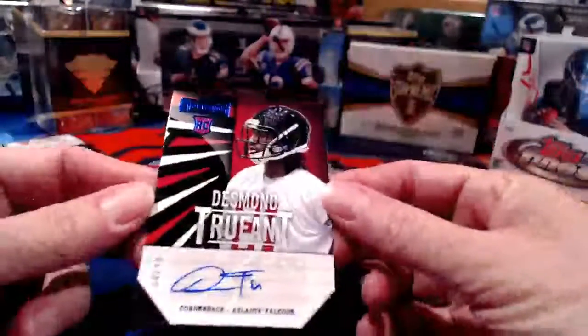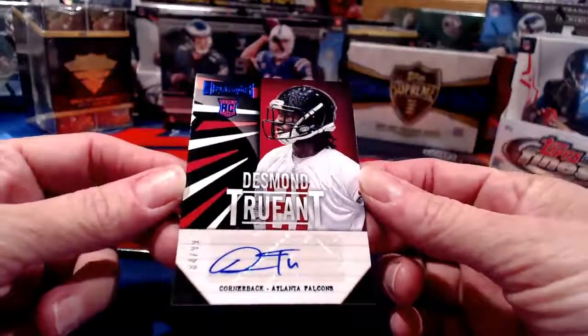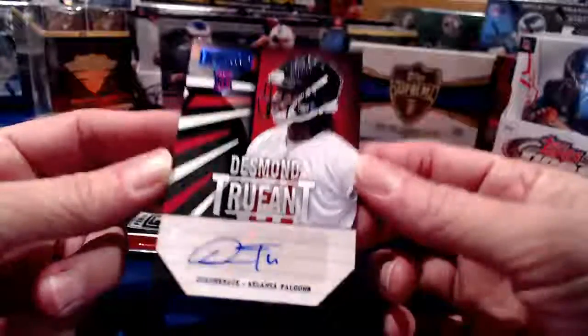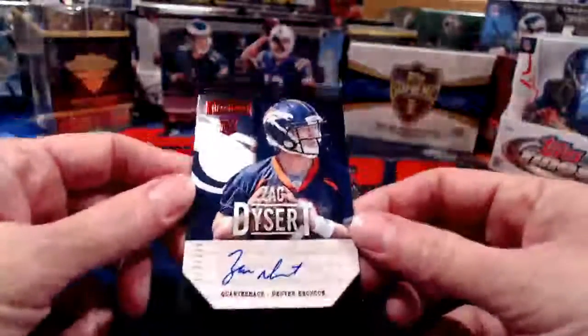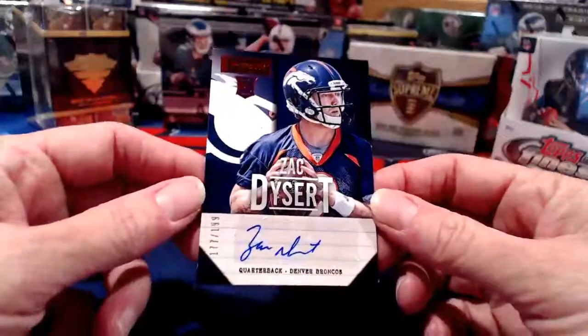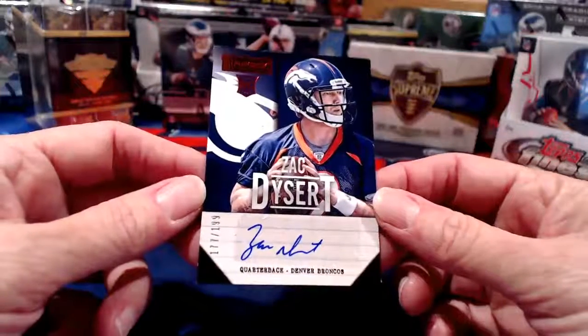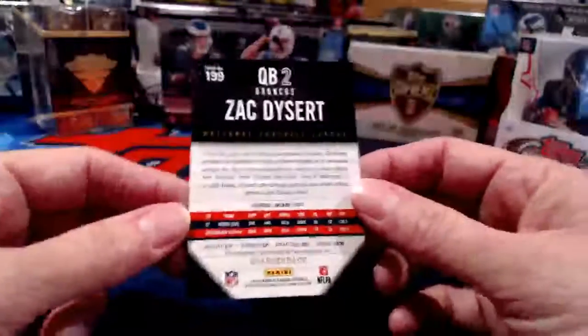All right, so first up we have for the Falcons, Desmond Trufant. Signature, 84 of 99. That, of course, is a sticker auto and a rookie hit for the Falcons. Next up, looks like we're heading for the Broncos with this one. It is numbered to 199, the Zach Dysert one. I think that says 177 of 199.